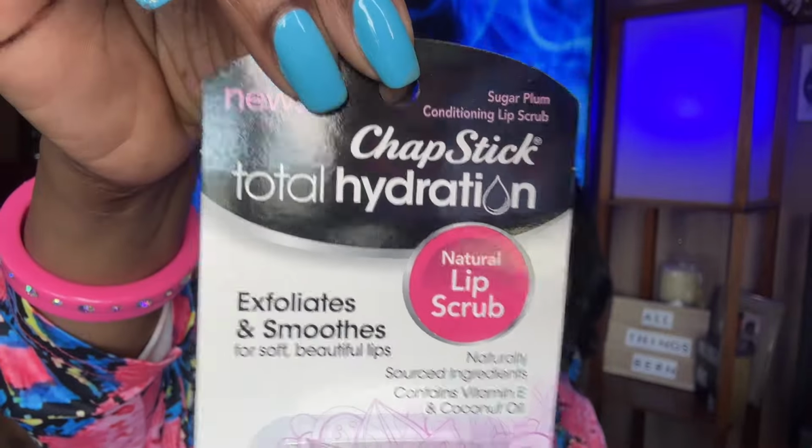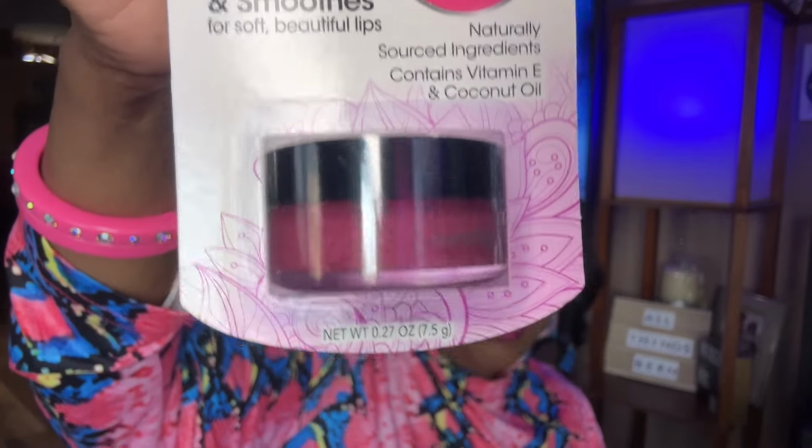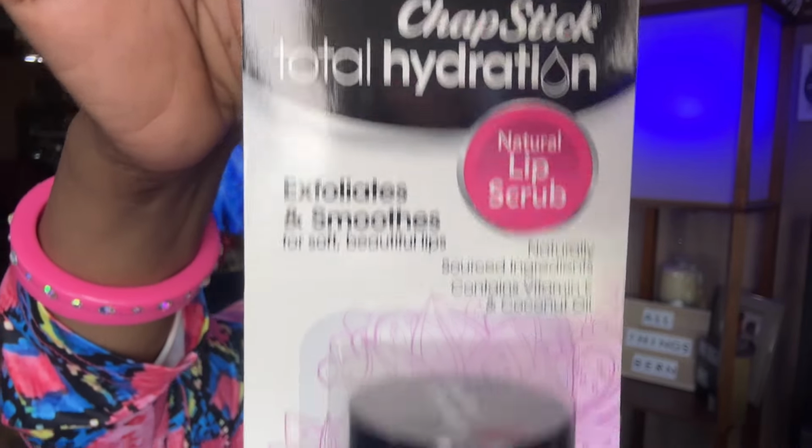This was new as well. This is called Sugar Plum Chapstick. And this is a natural lip scrub. So I can't wait to use that. I'm sure that's probably good. Name brand. Yeah, I can't wait to use that.